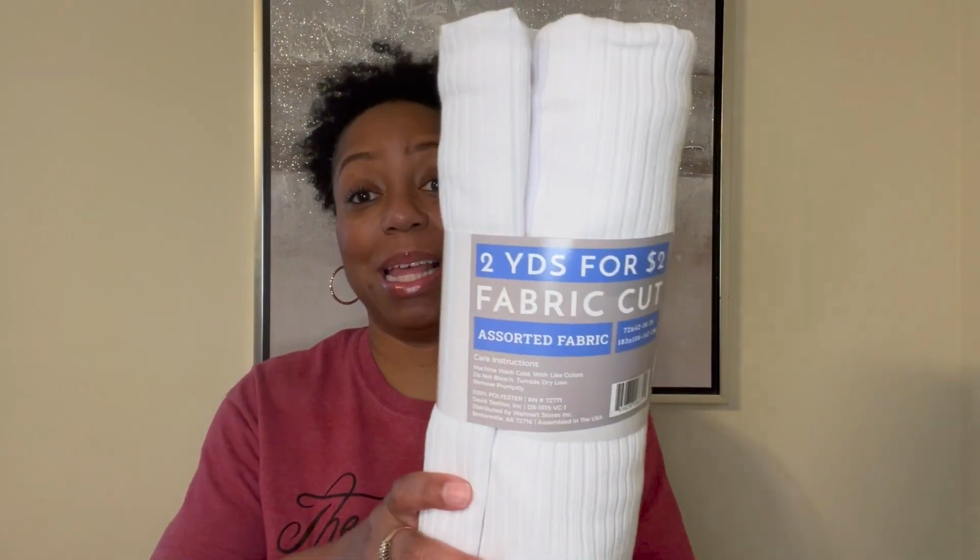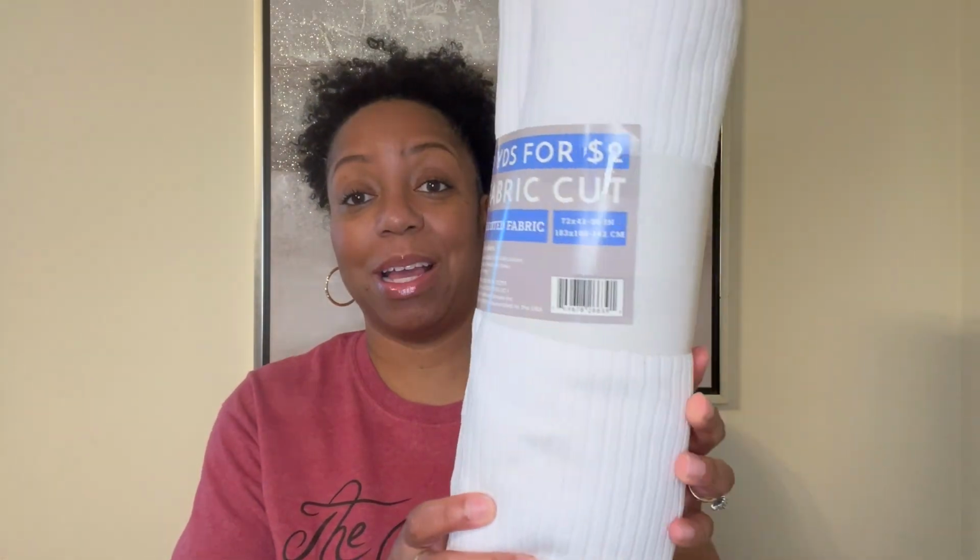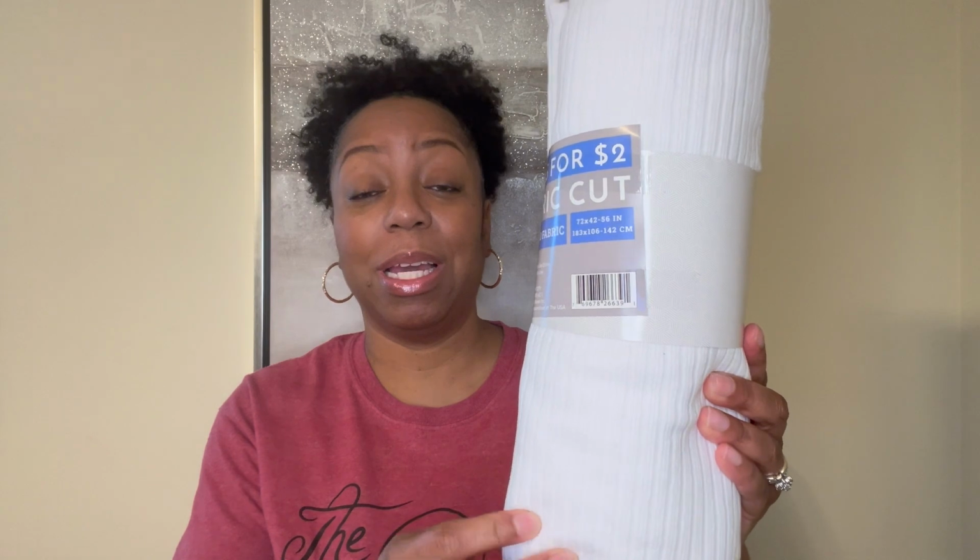So the first one that I spotted was this beautiful rib knit, and it is in white. Now you guys, let me tell you something. I hardly wear white, but when I do, okay? So this is 2 yards of fabric for $2. And this is the rib knit right here. As you can see, this is a really nice fabric, you guys. I really love it. And even the rib itself is a bit textured.